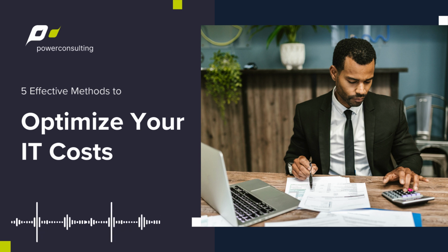Cloud migrations and robust security are critical investments that provide long-term savings and protection.